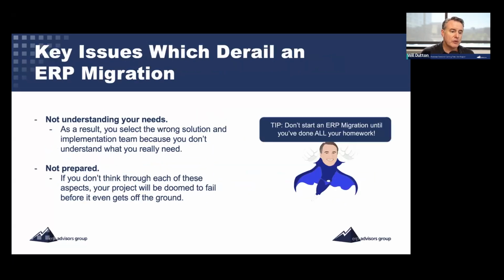So if we go to our next slide here, what are some of the issues that derail an ERP migration? We talked about a lot of them at a high level there, but ultimately it comes down to a couple things, right? A lot of times companies get into this and they really don't understand what they need. They think they need a new accounting system, and so they go buy a whole ERP that has a whole bunch of stuff in it, right? Or they need a whole new ERP and they only buy one piece of it. So they get the selection wrong.